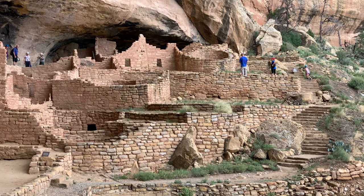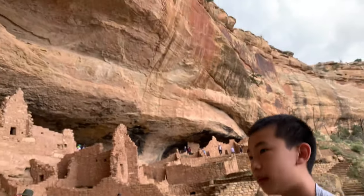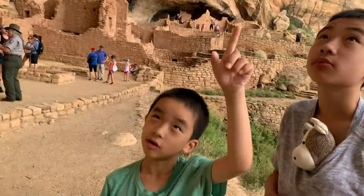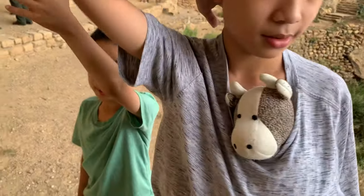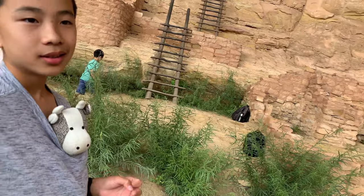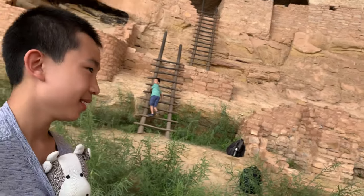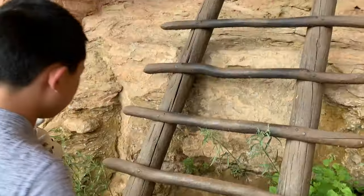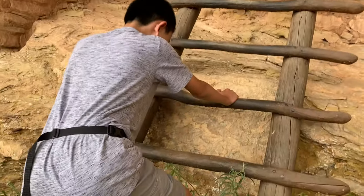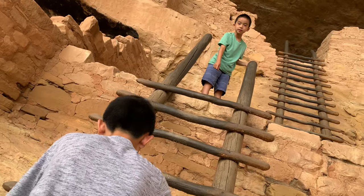For now, we're protected from lightning and rain. If it strikes the rocks, I don't really know about that. But it'll strike up there. Now we're going to climb up the ladder, just as the Native Americans did. Be careful about the last step. You could scrape yourself.